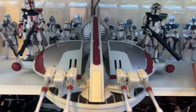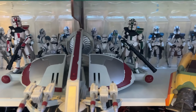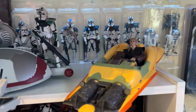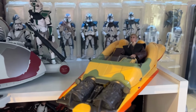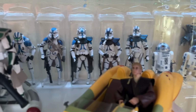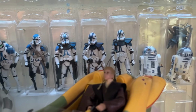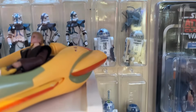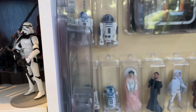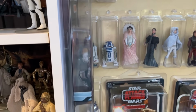Behind the Leia there, we can see there's a bunch of clone troopers I have displayed. There's a Swamp Speeder over here. I love that vehicle as well, with some more clone troopers sitting on it. There's Anakin Skywalker sitting on the speeder from Attack of the Clones there, and that's an Evolutions Anakin sitting in the back. And then of course some more clone troopers there in the back. There's some R2-D2s there behind them as well. I try to keep the figures together so when I have to do reviews, I can easily find them.